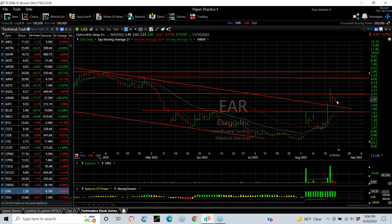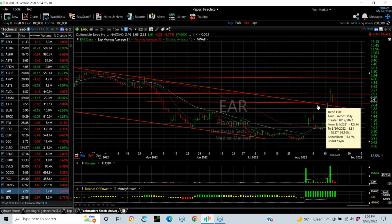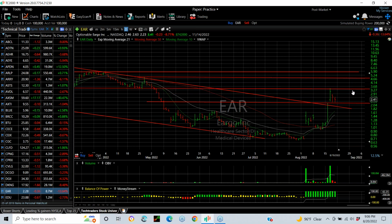EAR exploded for 2 days and pulled back for 2 days on low volume, but that's a breakout move. Love to see it hold support right about 2.20 to 2.25. Once you take out 3.40 or so, you might see 4 3/4.